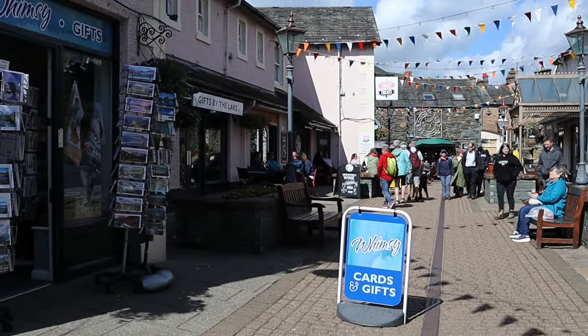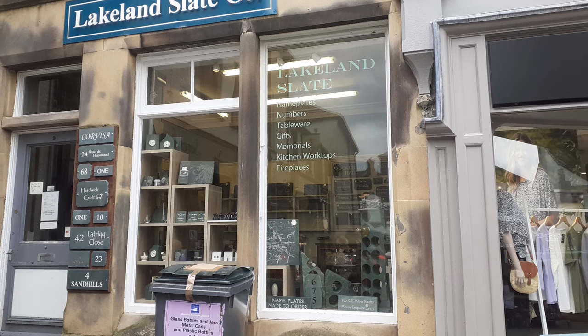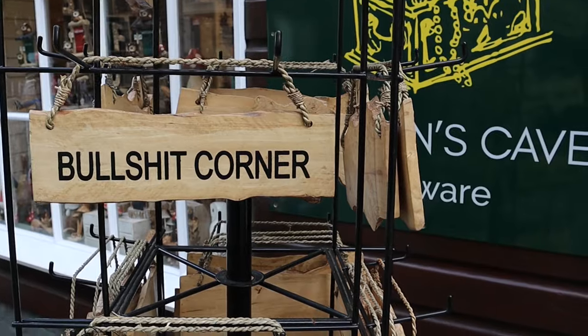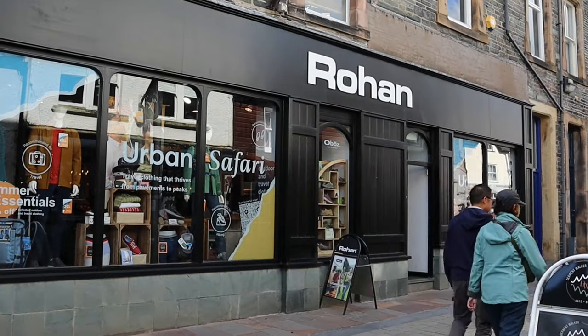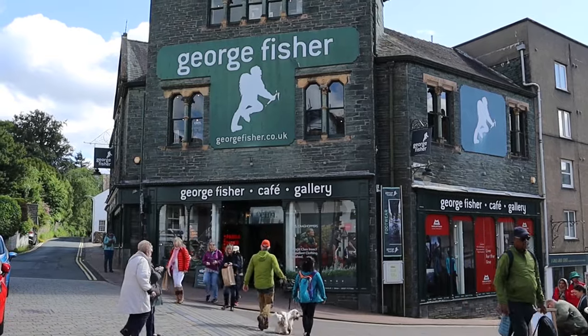Gift shops are in abundance, whether you are looking for traditional Lake District style presents for aunts and uncles, or something a little more unusual. Outdoor clothing shops abound, with many of the major brands having their own outlets in the town.